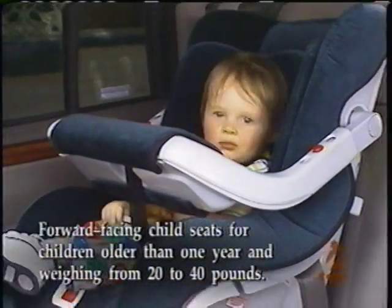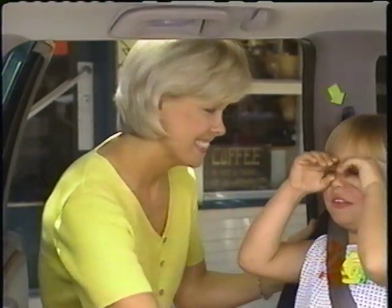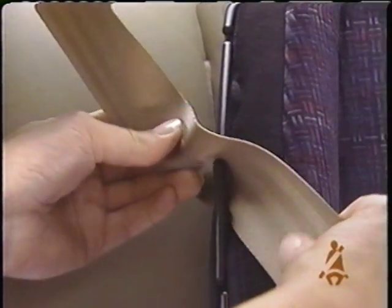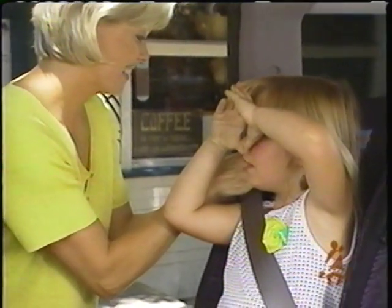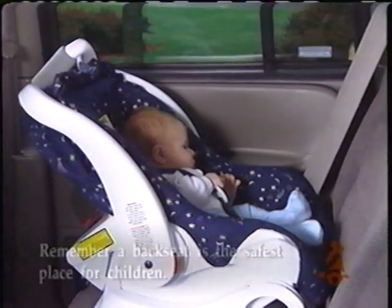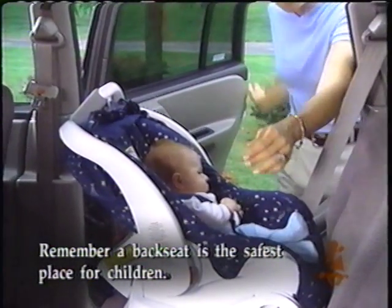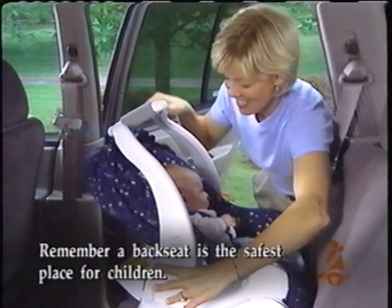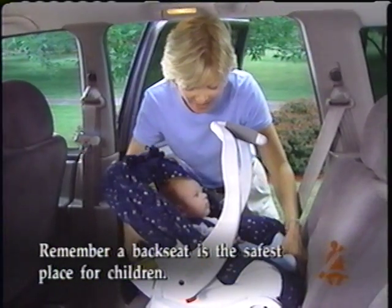forward-facing child seats for children older than 1 year and weighing from 20 to 40 pounds, and forward-facing booster seats for children from 30 to 60 pounds. If you're using a booster seat, be sure to adjust the seat side to side as well as the turning loop so that the shoulder belt is properly located and goes over the child's shoulder and not the child's neck. Infants less than 1 year old should be carried in a rearward-facing add-on child seat and used only in a back seat.